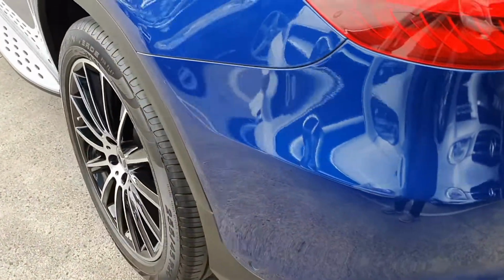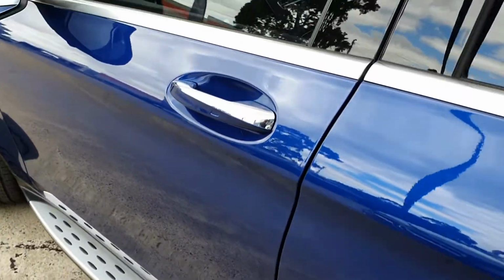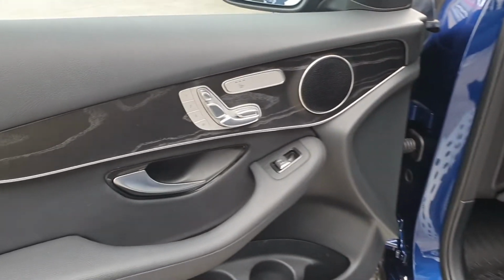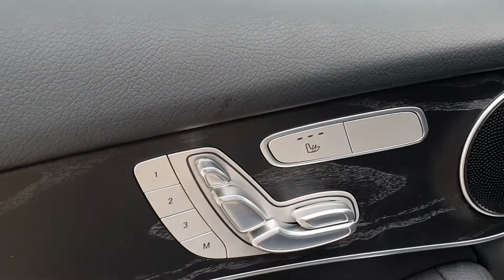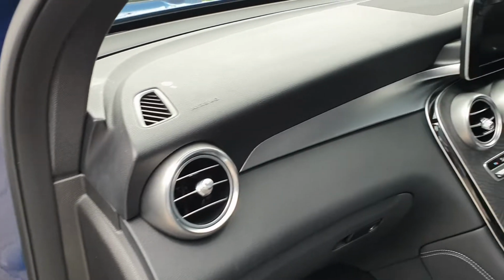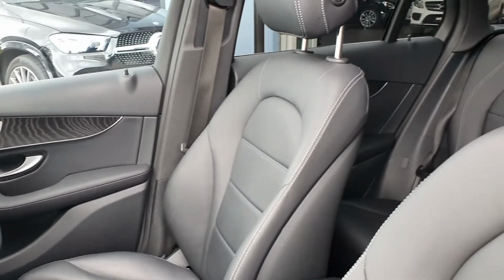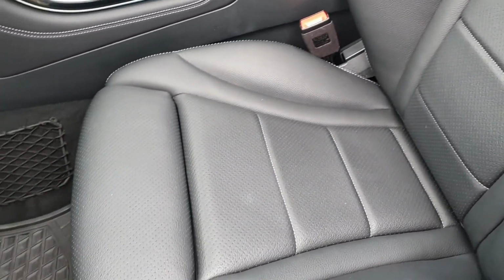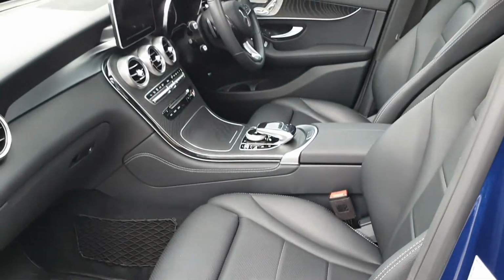As we walk around here, you can see the body, there's no scratches, it is in very good condition. Let's open up quickly from the passenger side just to show you what this car looks like. And there are those memory heated front seats. That's the heating right there, memory functionality. And as we pan inside, beautiful, beautiful modern Mercedes interior, and these seats heated a part of the option, and very, very comfortable, and also in as new condition.